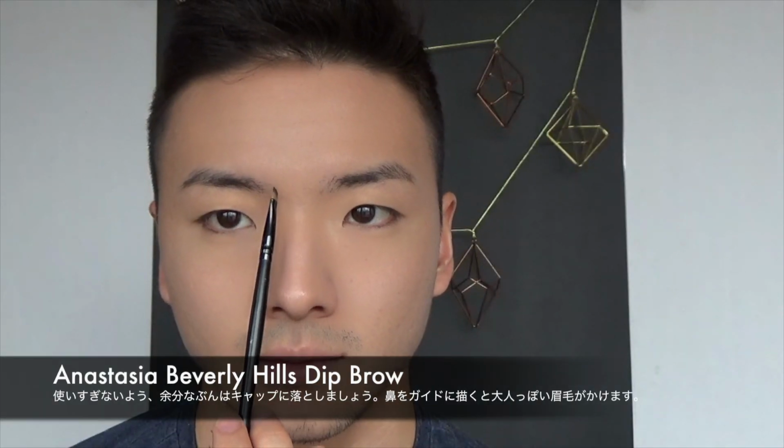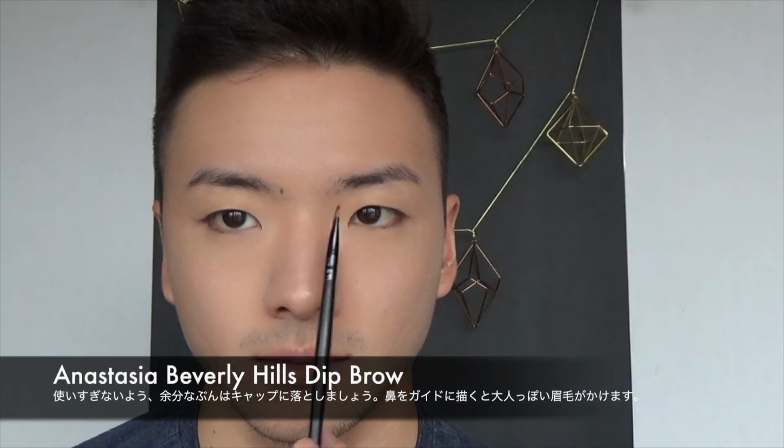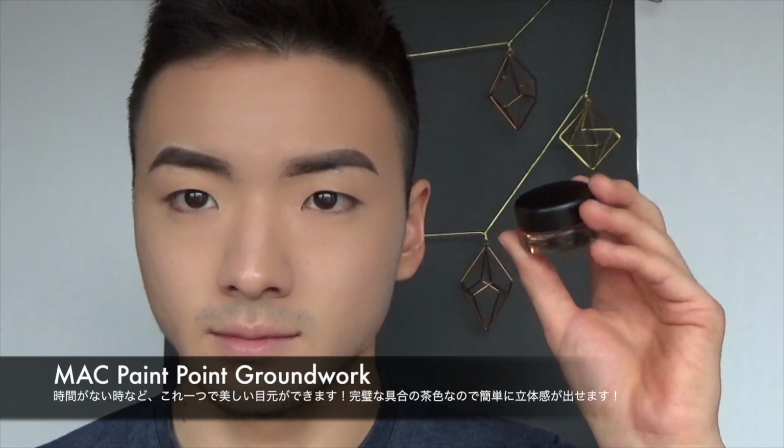For my eyebrows, I went for the Instagram brows, so I'm going to use my nose as a guideline to start drawing in my brows. I'm using a pomade here to make sure I'm not using too much product. I like to remove the excess and use the back of the cap as a palette. This is a great product for all the lazy girls and boys.